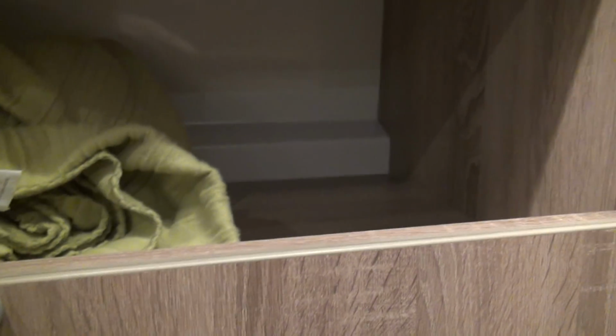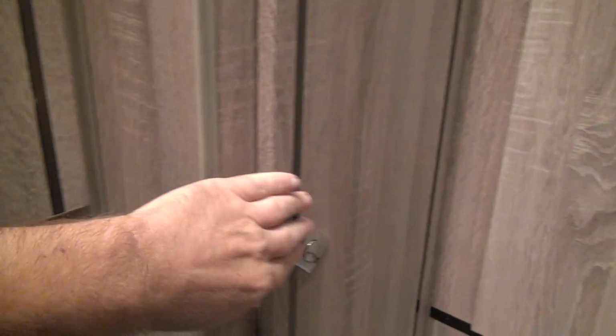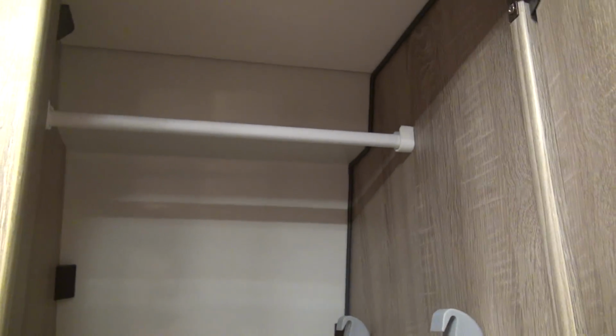Keep your bedding in there. Got a big drawer here as well. And you've got some electric stuff down there. Charger and fuses. More space down here. Look at that. So, what's that? That's the boiler. You can put some stuff next to it though. And here, you can put your wedding suit, your tuxedo, your evening ball gown, and that sort of stuff. All the stuff you need when you go camping. I'm going to go up there.